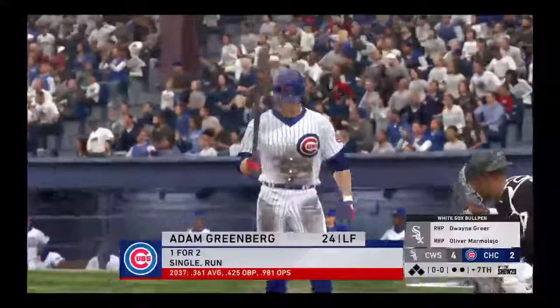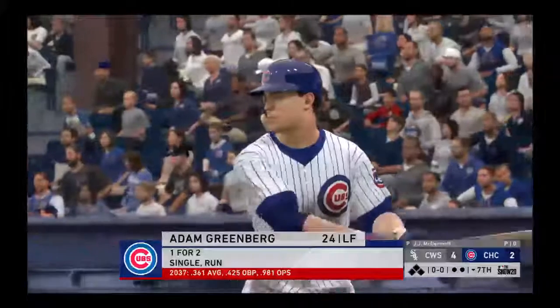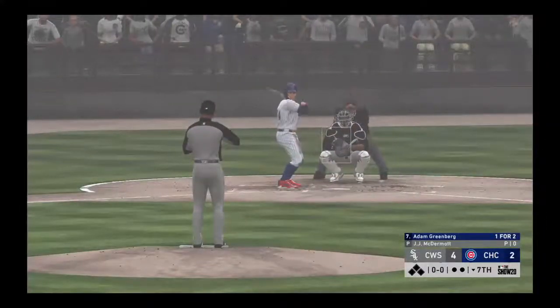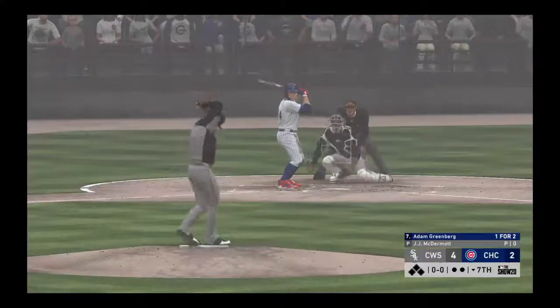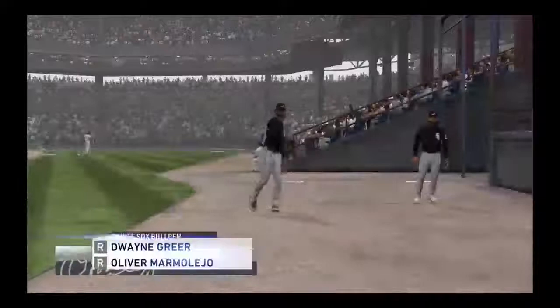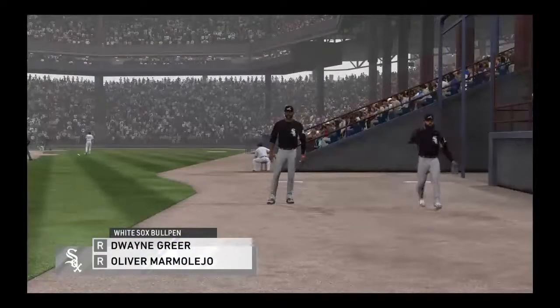Digging in and looking for more, Adam Greenberg, 1 for 2 on his line so far in the game. Even though we're moving into the back end of this game, they're only down by a couple of runs. You know that old slogan, a bloop and a blast. They could certainly use that right now. And he starts him out with a splitter for a called strike. Some action out in the bullpen, a couple of right-handers starting to loosen up.